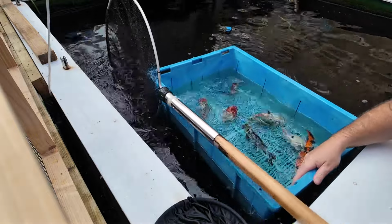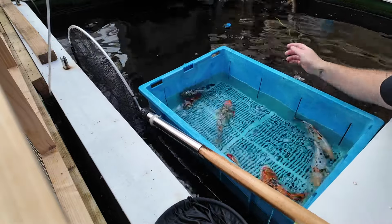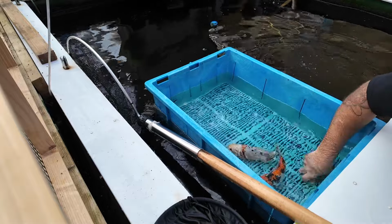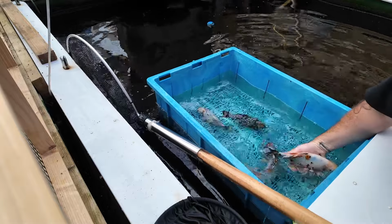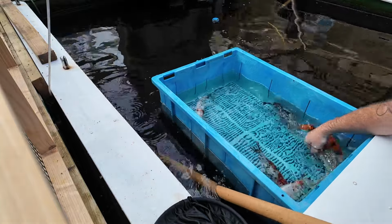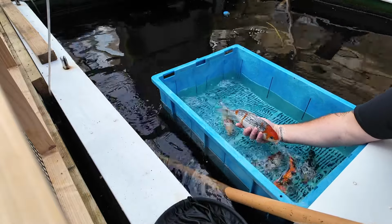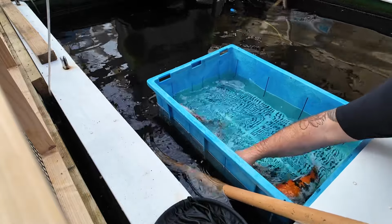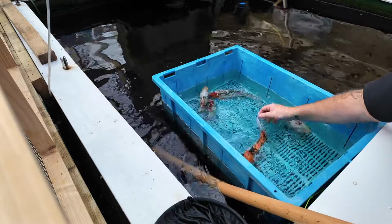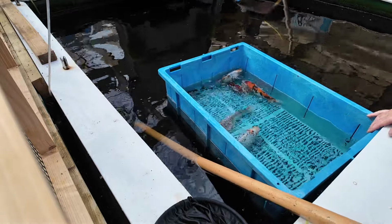That's pretty much the last of these fish coming in now. Just get rid of these tosai out of this tank. And we'll move the rest of them inside now. I've got quite a few spawns out of mine. So the last couple of fish out of this tank here, the Tancho Goshiki and a small Ginrin Showa, and there's a few more of these Doitsu Shiro Utsuri. I think that's pretty much it.